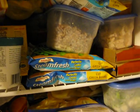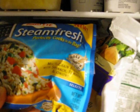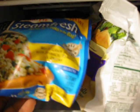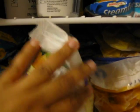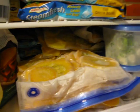Then we've also got some just miscellaneous items up here. Got a lot of vegetables, steamed fresh vegetables. These are on sale at Kroger for $10 for $10, and I had some coupons. Got some rolls, and then if you recall from one of my earlier videos, I showed you some squash that had not yet been frozen.